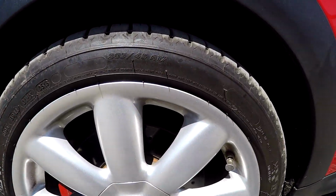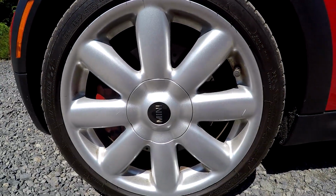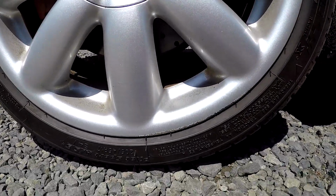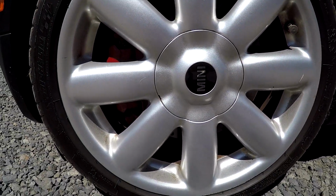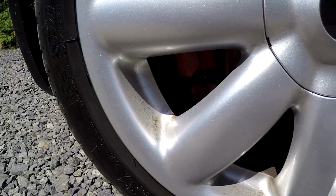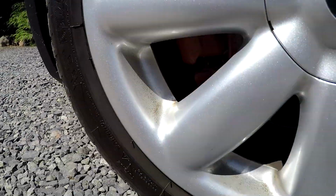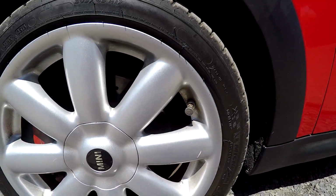So those are nice tires, 205/45/17. As you know, those aren't cheap. You will see a little bit of curb rash on the wheels. Sorry, my voice is getting a little raspy. I've had bad allergies. Better in season though. You can see a little bit of brake dust that has got into the wheels there and dug into the paint just a little bit.